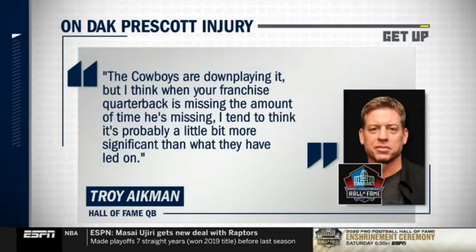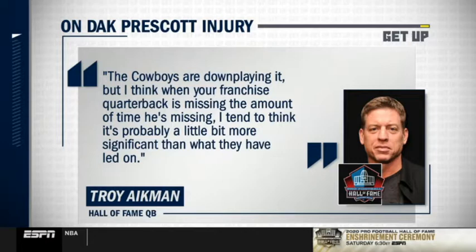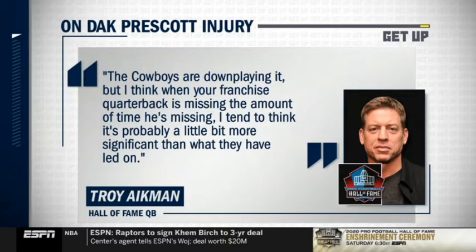Okay, so they're all saying the right thing, but when Troy Aikman speaks about the Cowboys, especially people listening, he had this to say about Dak's shoulder injury on last night's broadcast.